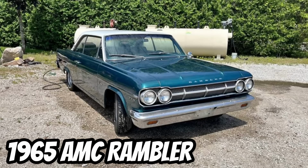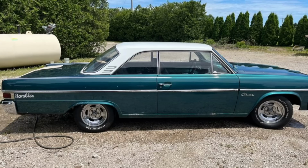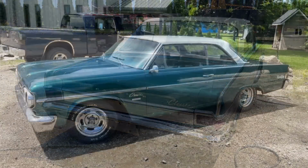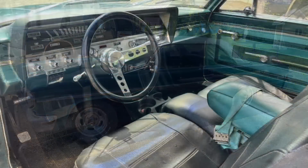Number 1. 1965 AMC Rambler, price $6,600. The car has been stored in a warehouse for the past 2 years, sold because there's no time to maintain it. The car needs a battery replacement, fuel filter, and a good carburetor tune-up. Some bodywork is needed around the rear wheel wells and rockers, but nothing too serious. The car is still solid and can be a great cruiser.